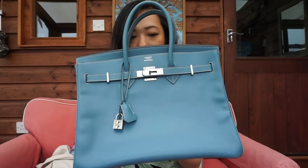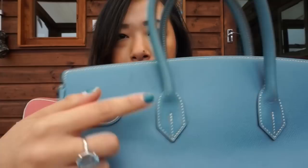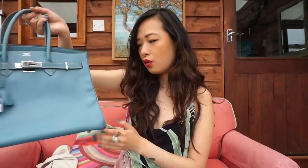Here it is, fully closed. Did I show you guys these marks at the back? There's these marks here. Just the usual corners and sides that would usually get bumped on or whatever. So there are two ways for me to get this fixed. The first way, probably the most preferable way, is sending it into Hermes.